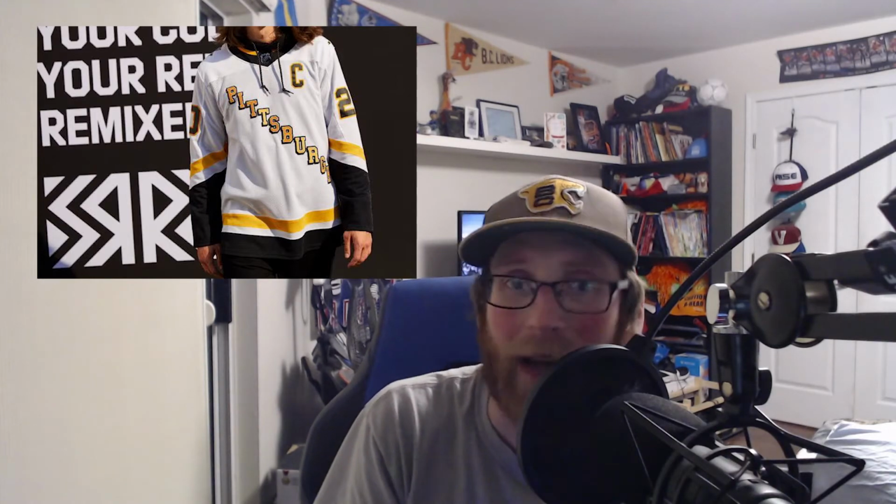This was their throwback jersey. They had these in black before, so now they're white. I like where they went with it. It's a jersey that's not really talked about too much, so I like where they went with it. Not a huge fan, but nice jersey.